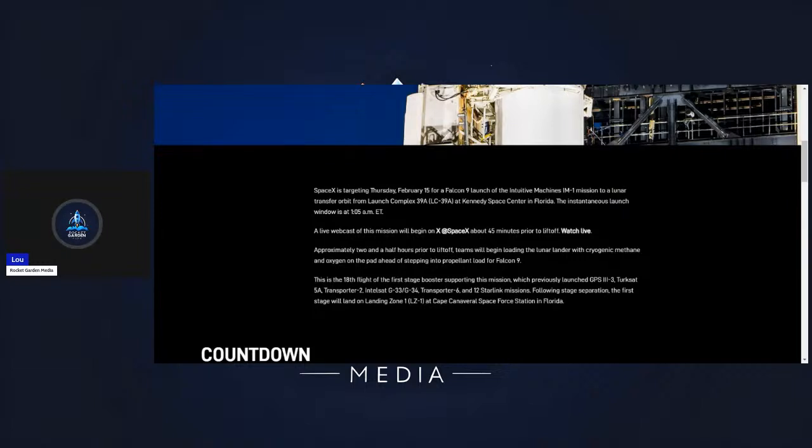The instantaneous launch window opens at 1:05 Eastern, so about 24 minutes. Instantaneous launch windows are specific inclinations they have to hit to continue the orbital mission to be able to get to the Moon on the Delta V requirements that they have. So for something like that to take place, they need to get out to space, go around, and it has to be an instantaneous launch. So there's no margin, there's no push, there's no window. It's go at 1:05 or not at all.